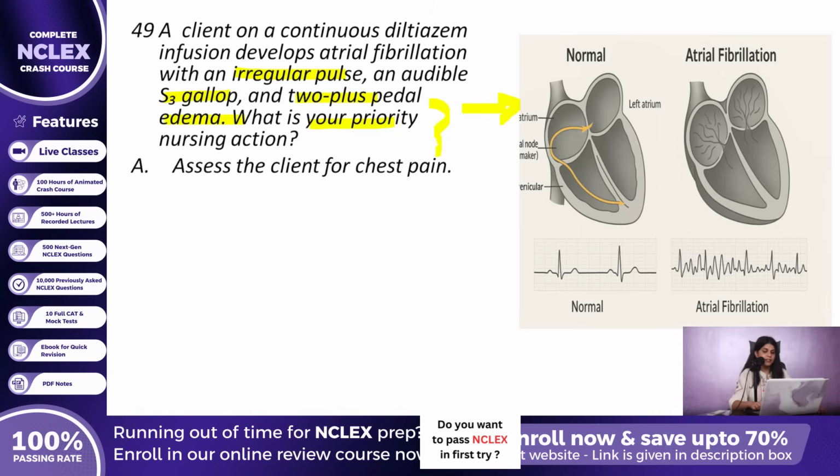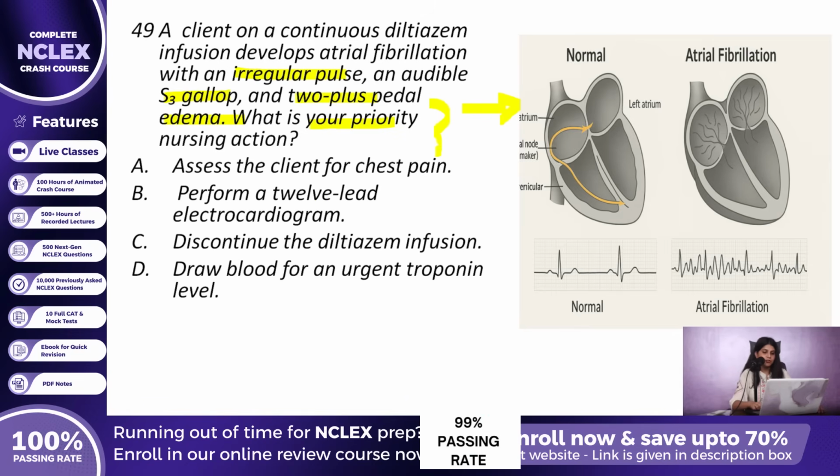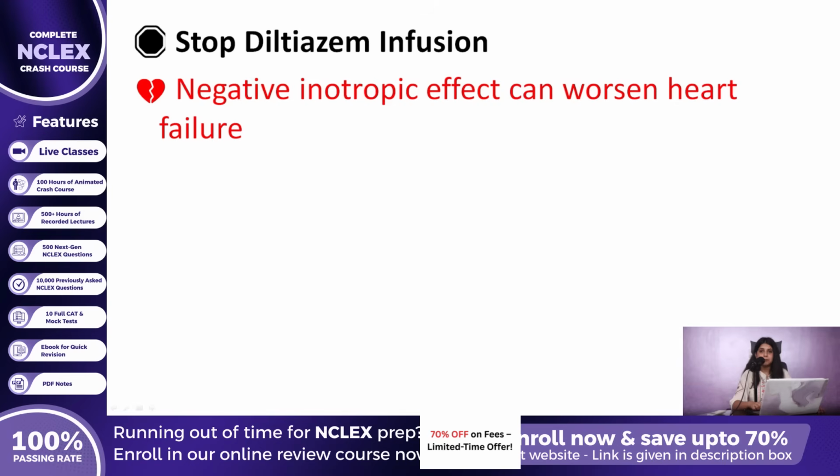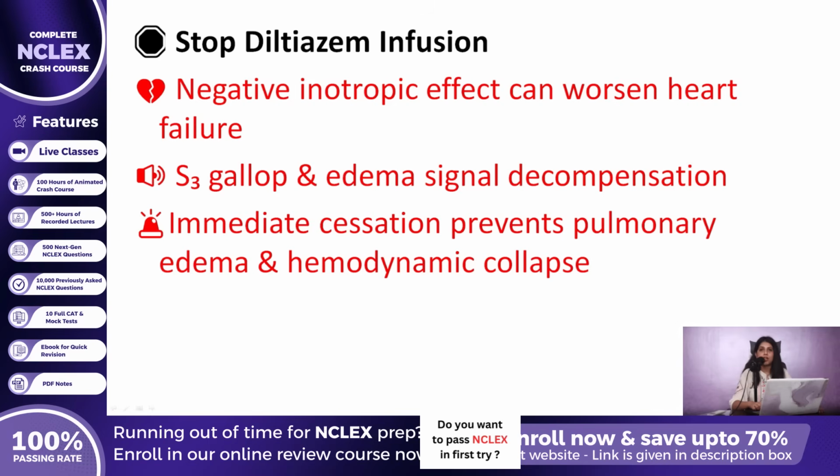C. Discontinue the diltiazem infusion. D. Draw blood for an urgent troponin level. The correct answer is C. Discontinue the diltiazem infusion, because diltiazem's negative inotropic effects can precipitate or worsen heart failure, evidenced by the S3 gallop and edema, and stopping the infusion immediately prevents pulmonary edema and hemodynamic collapse.